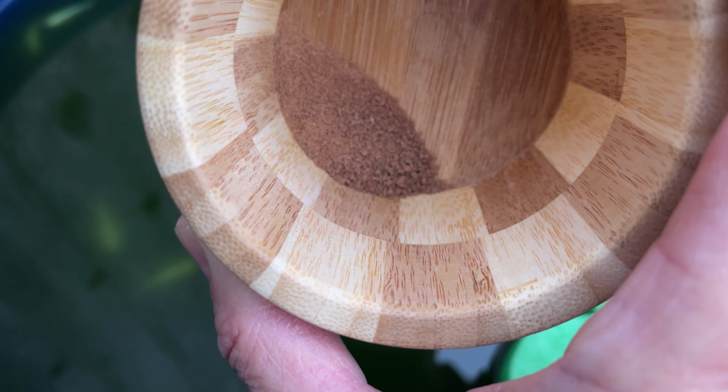And if you know the temperature is going to drop below 50, let's say I'm feeding right now, and I know that the temperature is going to drop below 50 within 2 hours from the time you're feeding, I don't feed, because it takes them about 2 hours to digest the food that they're putting in right now. So typically I will not feed right now, but this is just to see if they'll even eat this stuff. So this is what it looks like right now.